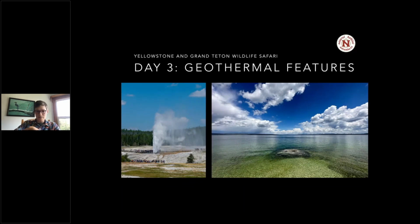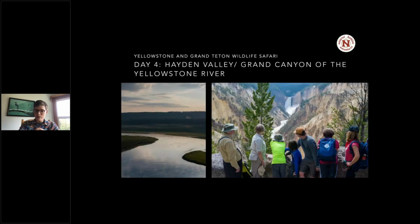And the third day kind of gets us up into Yellowstone. We're based out of Old Faithful Geyser Basin and get to dive into all these geothermal features that make Yellowstone such a special and amazing place. On the fourth day, we get into the Northern Range. We're really doing a lot of wildlife viewing. We're seeing some other iconic locations within the park. Here we're seeing on the right the Grand Canyon of the Yellowstone River.